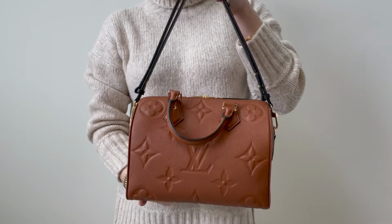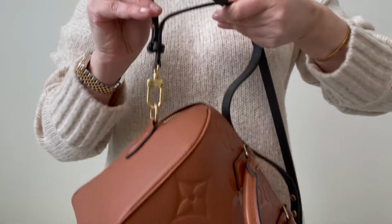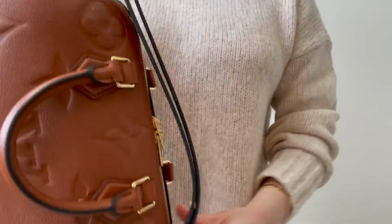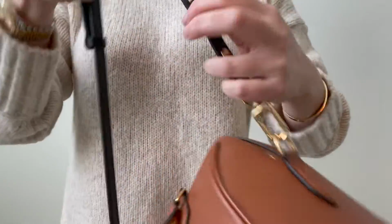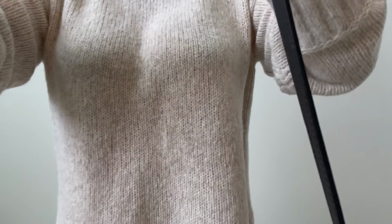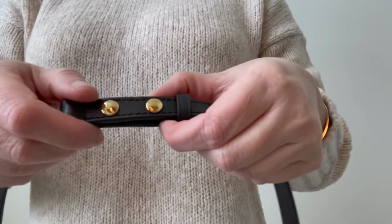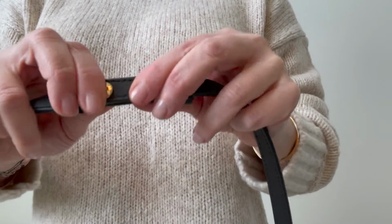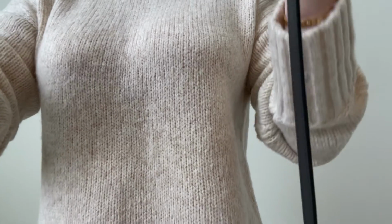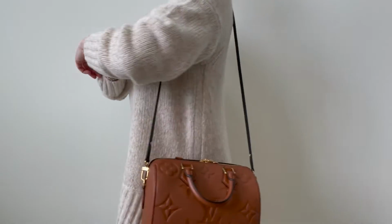So I'll show you the crossbody length too. The great part about the Neonoe strap is you just go like this, and even while you're wearing the bag, it has this very satisfying thing where you line them up and they snap in place. I just love that. So here it is, long shoulder.